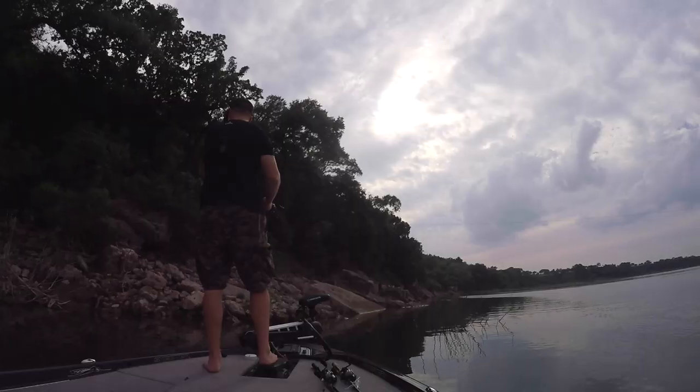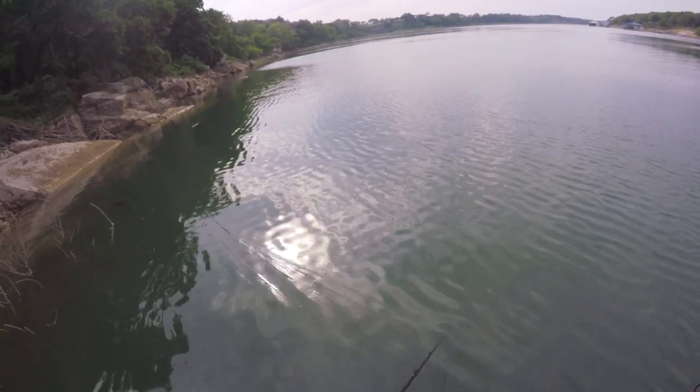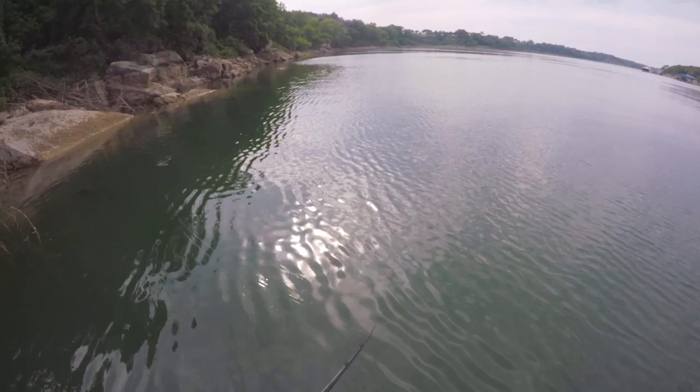Yeah, there's some more little bass right there. Some bluegill all around right here. Sometimes if a little one goes after it, it'll get a big one fired up and the big one will come up after. Like steal it, you know? Like that's my minnow.